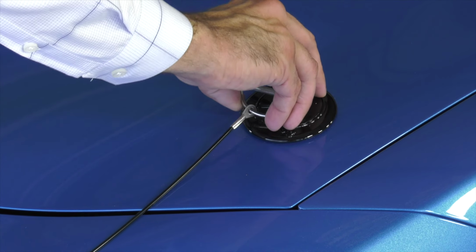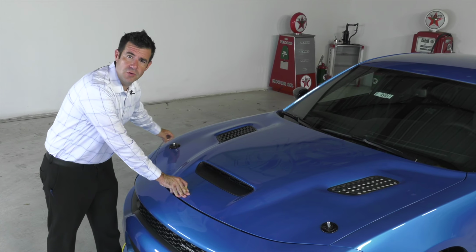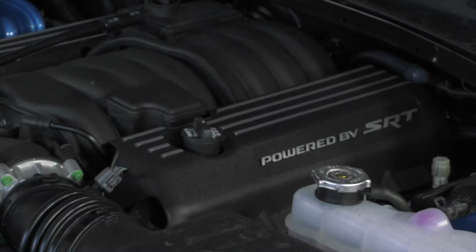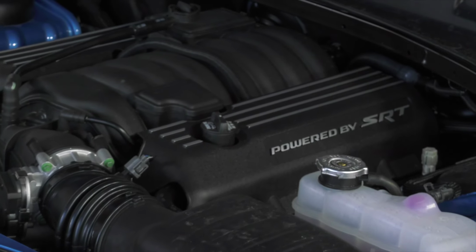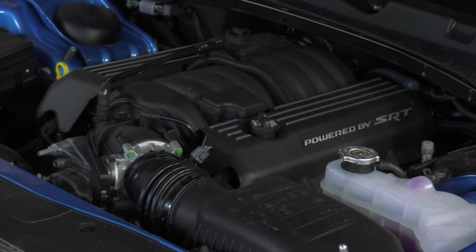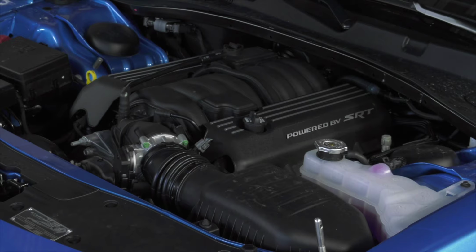What makes this the fastest naturally aspirated muscle car ever made is a 6.4-liter V8 nestled firmly underneath the hood. It produces 485 horsepower and 475 foot-pounds of torque. That equates to a 4.3 second 0 to 60 and an 11.7 second quarter mile.